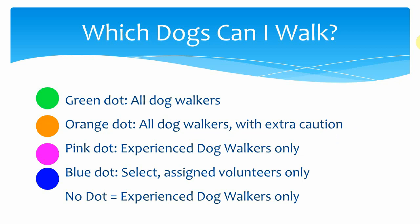Staff perform behavior evaluations on all dogs who come into our care. These evaluations help us get a sense of each dog's likes and dislikes. We also use these evaluations to decide which volunteers can walk which dogs. We use walk tiles with different colors to indicate to volunteers which dogs they can walk.